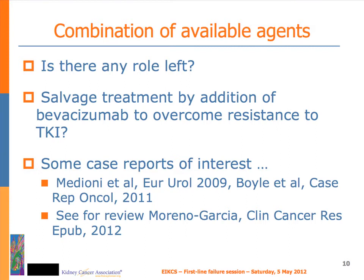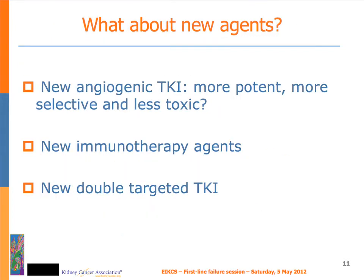The first one was done with the addition of bevacizumab to sunitinib, and the last one with the addition of bevacizumab to everolimus. And there is right now online a very interesting and complete review on the combination of targeted therapy that can give you an idea of what is or could be interesting in terms of strategy. So now, what about the new agents?